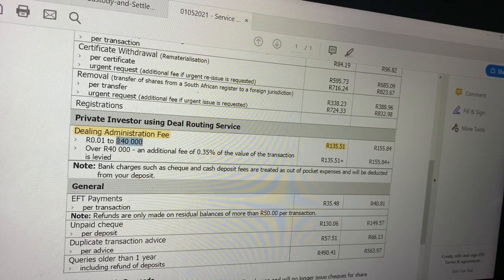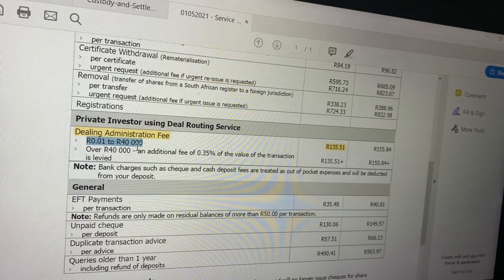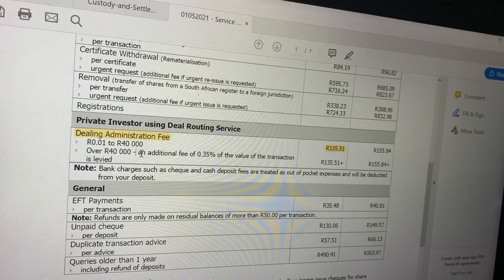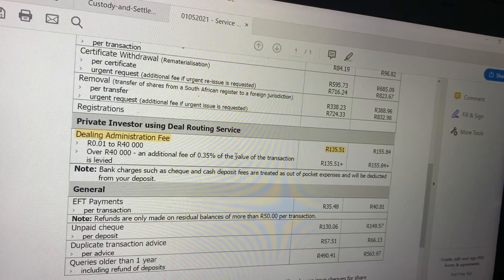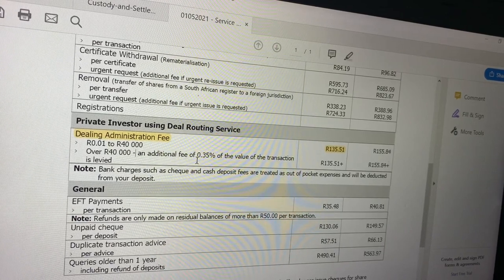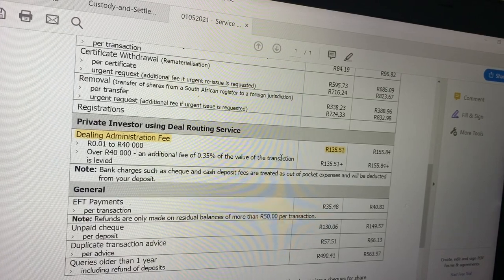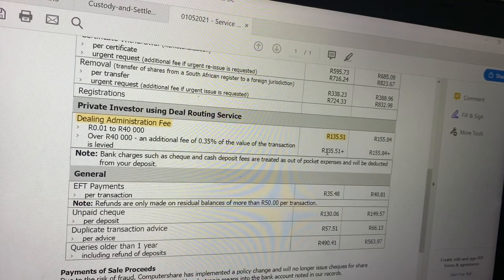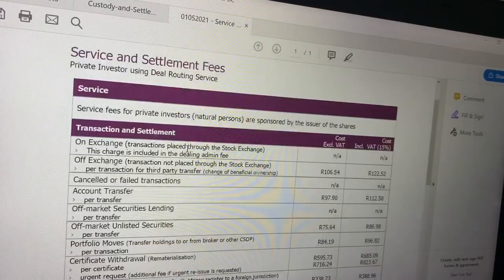And that's if you've purchased shares for less than 40,000. And then if your investment is more than 40,000, there will be the normal charge of 135 and an additional fee of 0.5% of the value of the transaction. So it will be 135, and then if your transaction is 50k, there will be an additional fee of the value of the transaction. So that will be 50k times 0.35 in addition to the 135 per month. But yeah, basically 135. So that's what's the most important thing here.